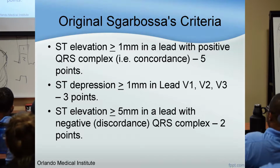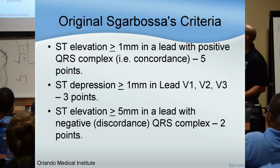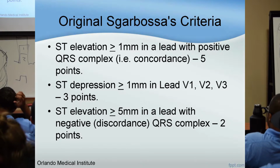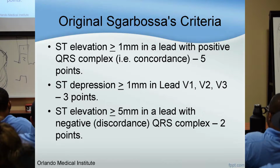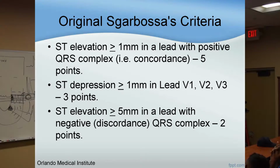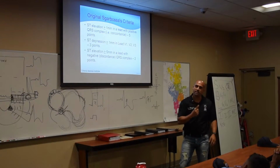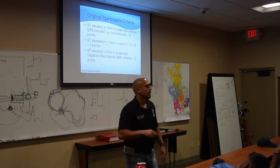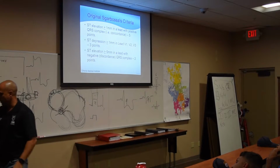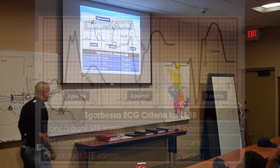So if I have ST elevation of 1 millimeter or more and it's concordant, that's a STEMI. I'm going to talk about what that means. ST depression of 1 millimeter or more in V1, V2, V3, that's concordant. That's also a STEMI. ST elevation of 5 millimeters or more that is discordant is considered a STEMI. That one hasn't been validated yet. So let me talk about what this means. We're going to go through this so you understand the points and the validations.